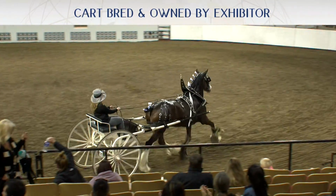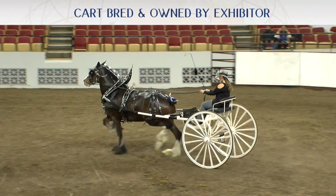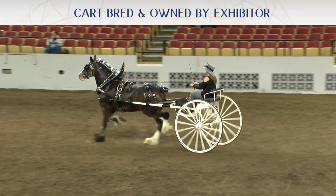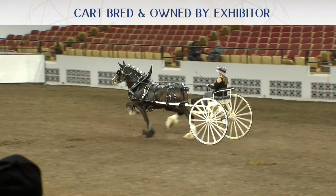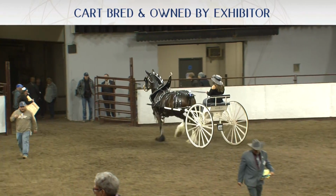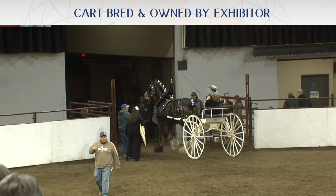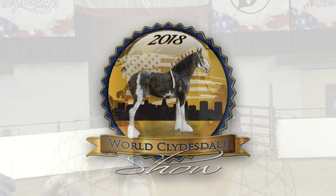Well, ladies and gentlemen, thank you so much for being a part of our competition and being here to cheer on our Clydesdales. Congratulations. She lost her ribbon over here, Mr. Hegeman, and I bet she's going to want that. Ladies and gentlemen, thank you again so much. We hope that you will make your way across the street to the Exhibition Center, and we will see you at the banquet. Have a good evening, and we'll see you not tonight, but bright and early tomorrow morning.